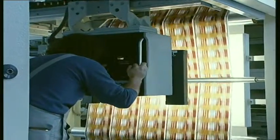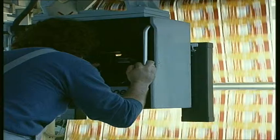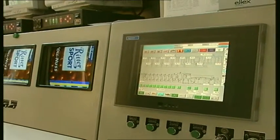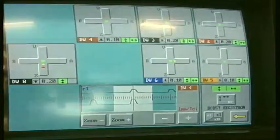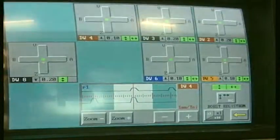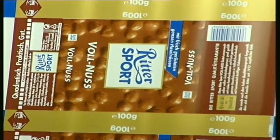Quality control during printing relies on both direct observation by the press operator using the conventional mirror stroboscope and on digital viewing of the image and relevant signal management by means of a camera located at web output. The console groups together all the controls for the whole production line and for each piece of equipment, so that with just one look, it's possible to read the most important production parameters.